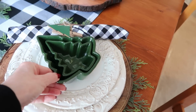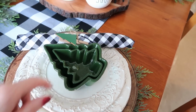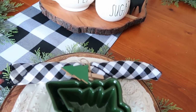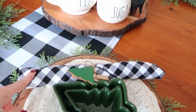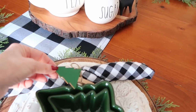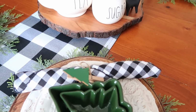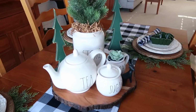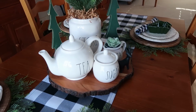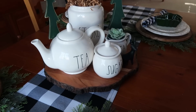I have these little pine tree candy dishes, and then I just have our utensils here in a black and white buffalo check napkin with a little pine tree clip on it. The centerpiece for my table is another one of these wooden turntables or Lazy Susans. I think I got it at Marshall's.